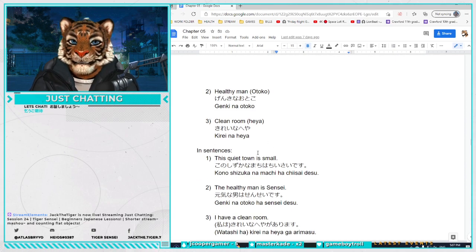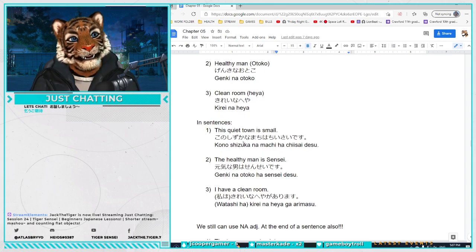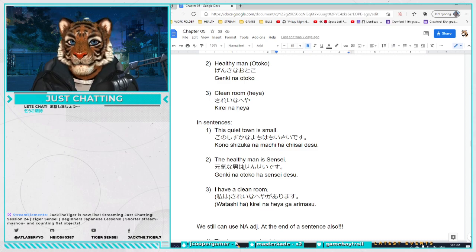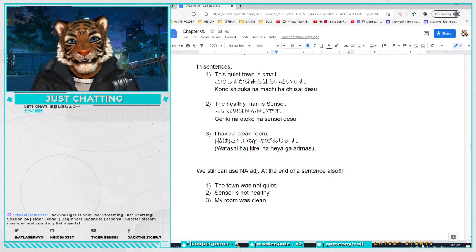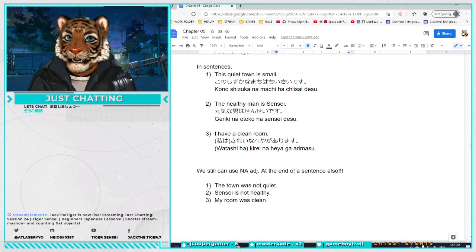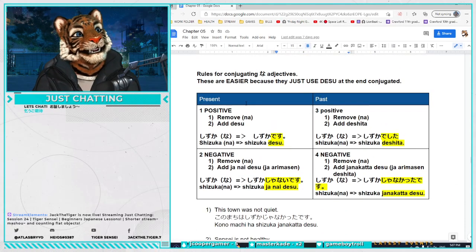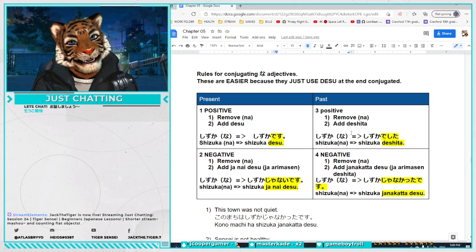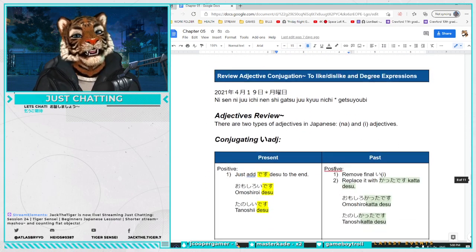And then in sentences, this quiet town is small. So, kono shizuka na machi wa chiisai desu. The healthy man is a teacher. So, genki na otoko wa sensei desu. And I have a clean room. Watashi wa kirei na heya ga arimasu. And then, of course, you can end the sentence also. But in this case, we're removing na and replacing it with a verb. So, shizuka desu. Shizuka janai desu, shizuka deshita, or shizuka janakatta desu, depending on context.